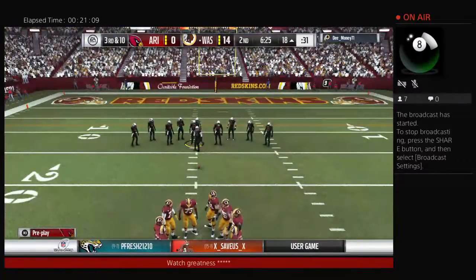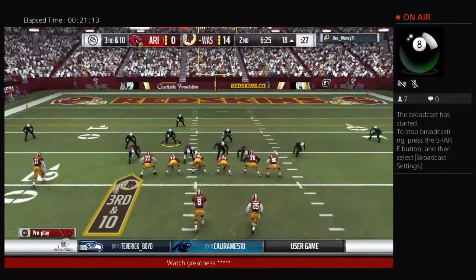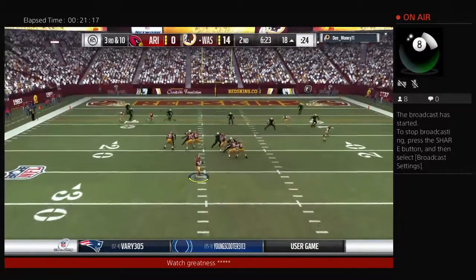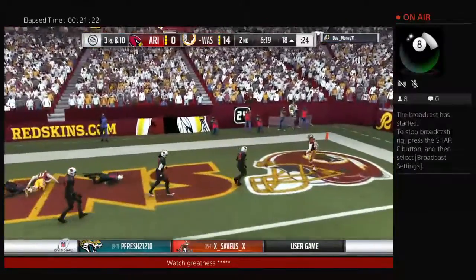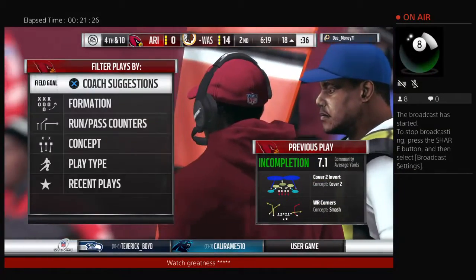And the offense looks to pick up the first here on 3rd after that incompletion. All right, here we go. On 3rd down, Cousins. Oh, it's a touchdown if he holds on. Instead, it's 4th down.